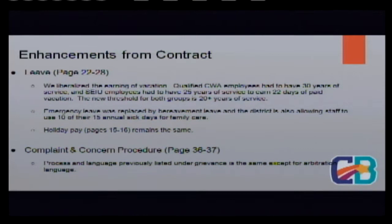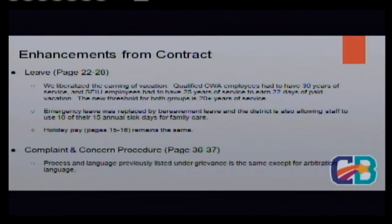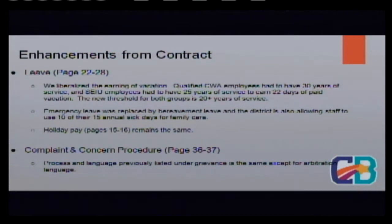We also added language that a person must work 60 work days in order to be eligible for vacation. That would prevent somebody who would be here 3 weeks, they'd get 10 days a year, they quit, then we have to pay them off for all 10. So in order to protect the district, we said you had to be here 60 days to be eligible for your insurance.